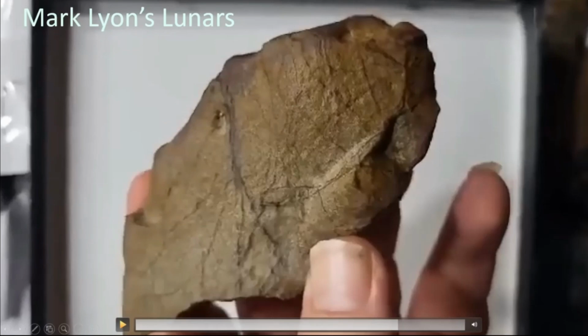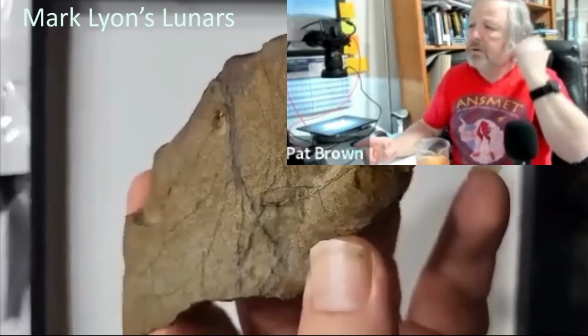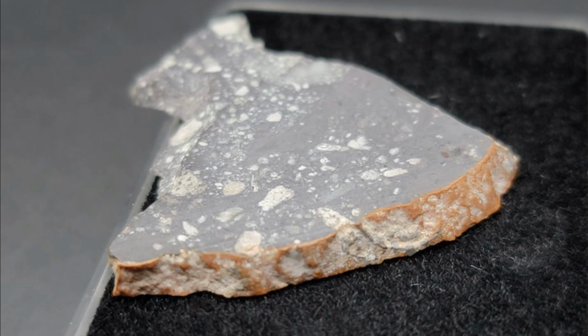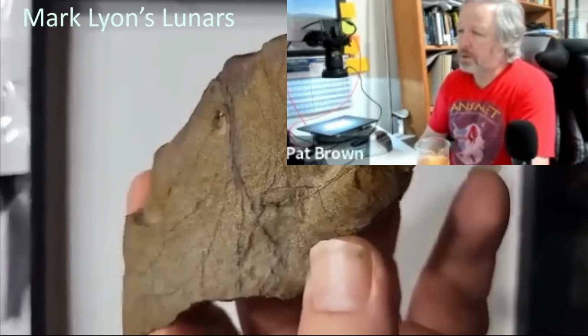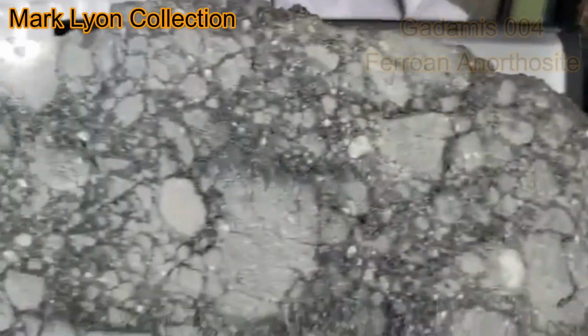Is that what lunar crust looks like, or is that weathering? I don't think that's crust. Yeah, I don't think that's crust weathering. Lunars usually have somewhere between a dark cream color and a milk chocolate brown color. NWA 482 was famous for being one of the first ones with decent fusion crust, and it looks like melted milk chocolate. Here is Gadamis 4.